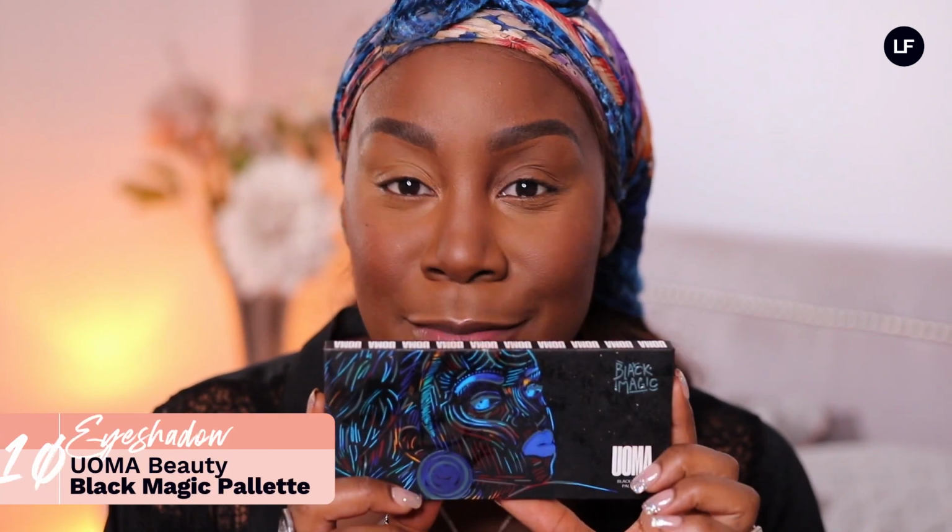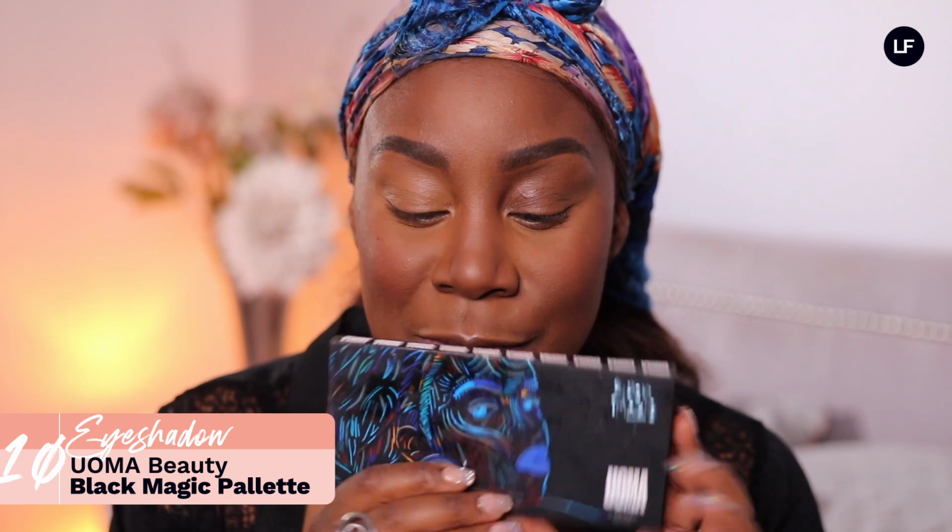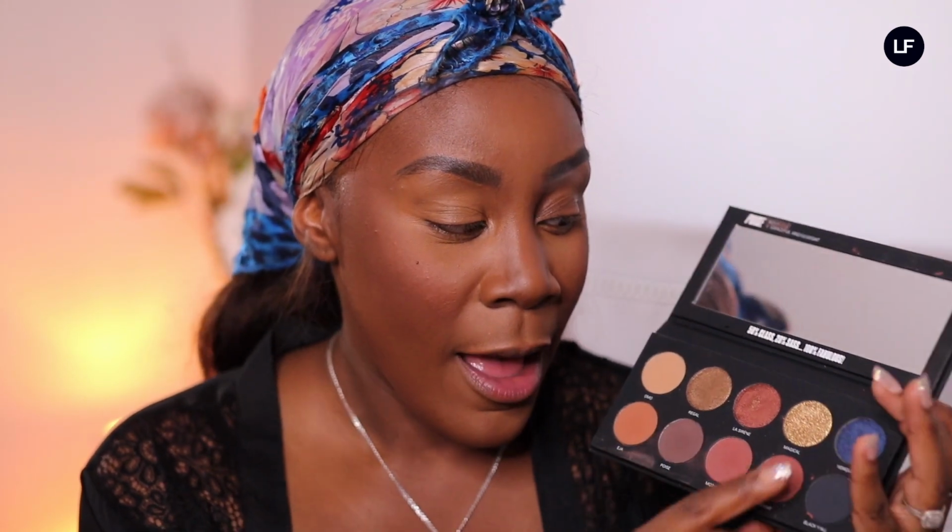For the palette that I'm going to use today, it's once again Oma Beauty, and this is the Black Magic palette. I absolutely love the graphics of this palette. Pretty much your beautiful deep browns, your dark smoky brown, you've got a pop of shimmer, and you've got a gorgeous blue as well, and a deep dark black. A little bit safe and simple but sultry as well.